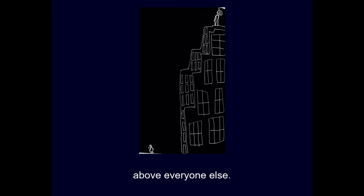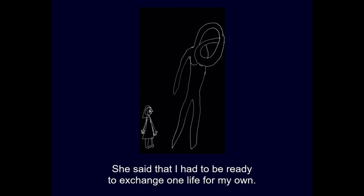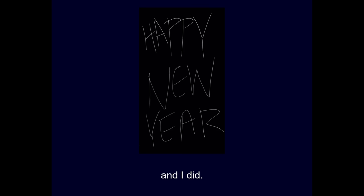She says that she was able to eventually speak to the special tree, speaking like a breeze behind her eyes. Over time, she was able to understand. The tree says she has to be ready to exchange one life for her own to return to her original home, and to return back to the tree in 3 years. In 3 years, she comes back and we get another interesting change.